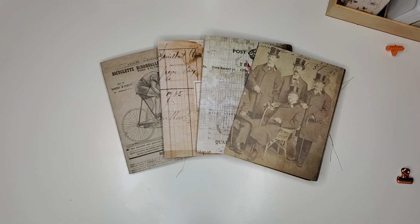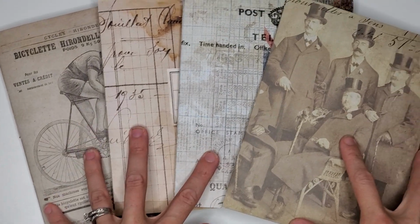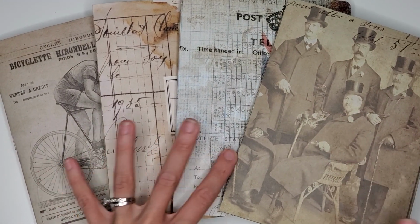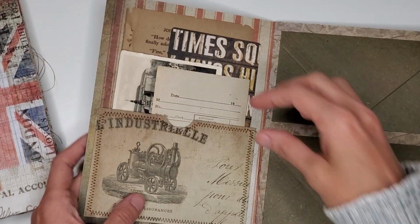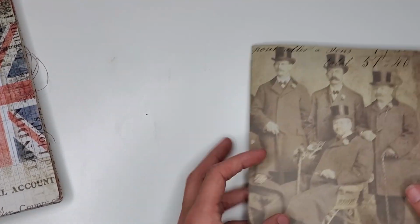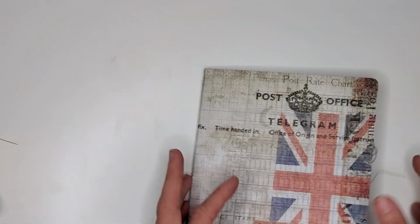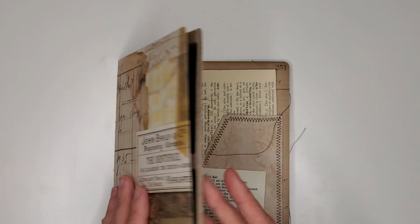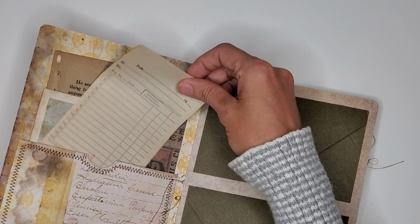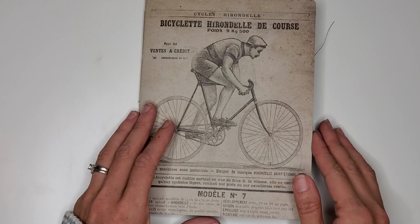All right, so let's start. I have these kind of numbered. There's these little cards inside that have numbers. So let me get them in order. That's 3. This is how I'm going to list them on Etsy, by these numbers.